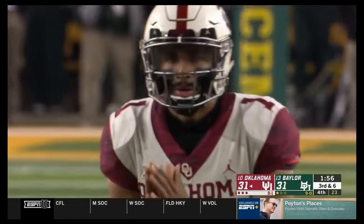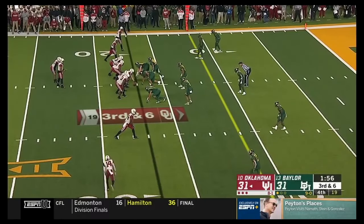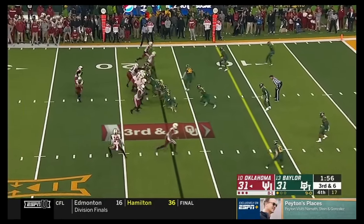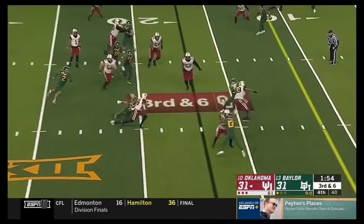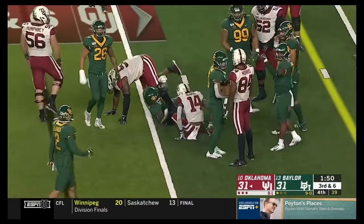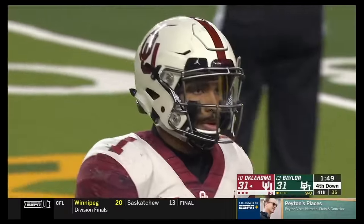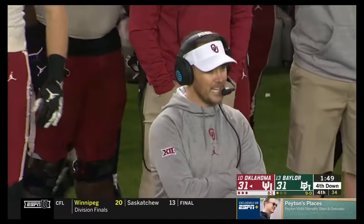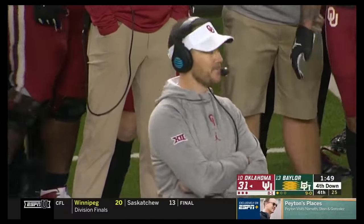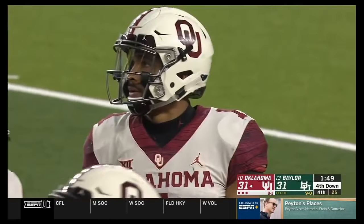4 wides, the back is Brooks. Baylor showing pressure up the middle. Snap, they bring 4. Lob out, caught by Rambo. Got to go, breaks a tackle to the 15, to the 14. 3-yard shot. It'll be 4th down, and Baylor will use their last timeout. Baylor calls their final timeout of the half. 30-second timeout. 1:49 to play. 4th and 3.